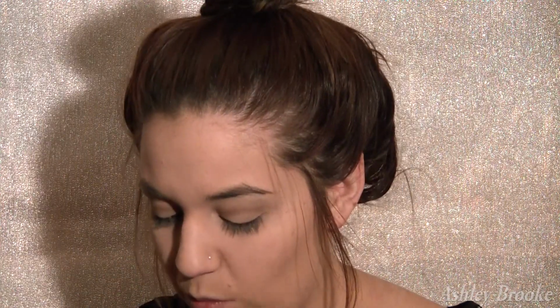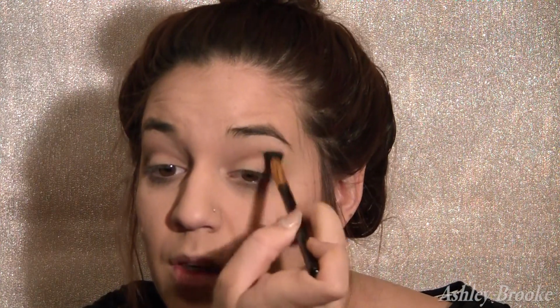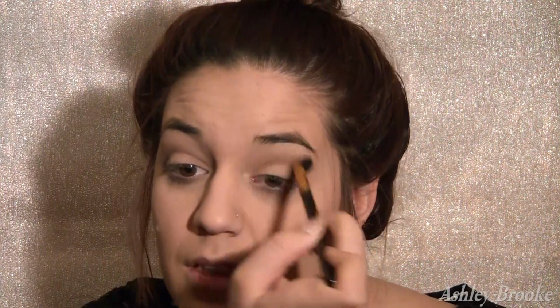I'm just going to be taking back my 101 brush with the previous Peach Smoothie and just blending that color out really well. You can also do this if you don't have anything on your brush. If you have a clean brush and you just want to blend out your dark shades, just fluff and blend that out.